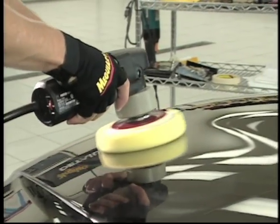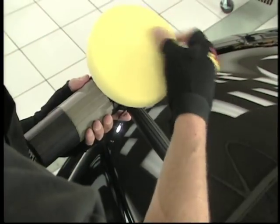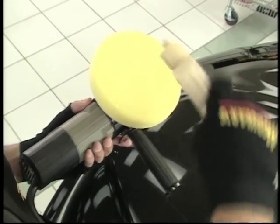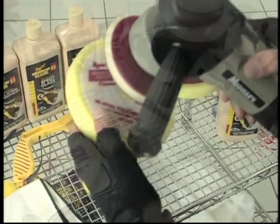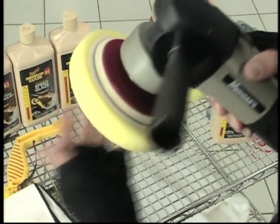Now, here are some techniques for applying polish or wax using the Meguiar's G100 Dual Action Polisher. Always work on a cool surface in the shade and remember to shake your product well before using. For applying either a polish or a wax, we recommend our W8006 foam polishing pad. Meguiar's offers a special DA backing plate to attach the foam pad to the dual-action polisher.